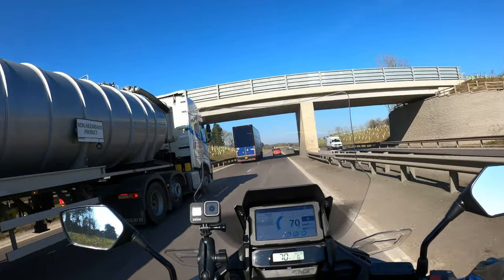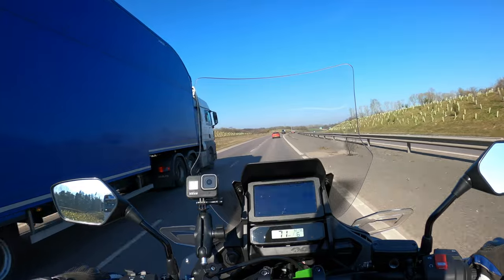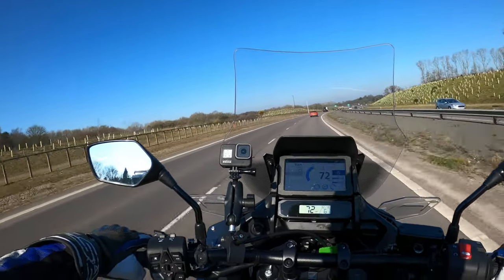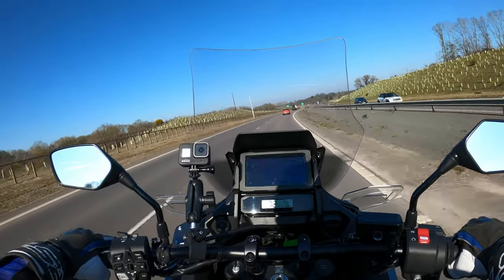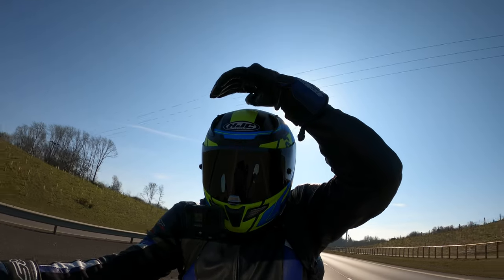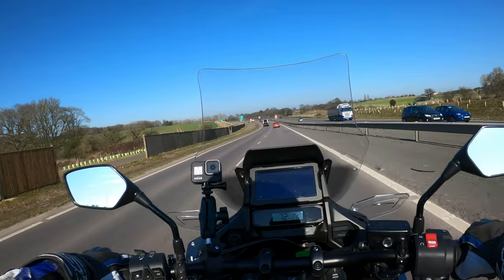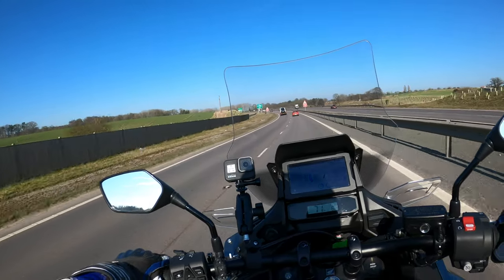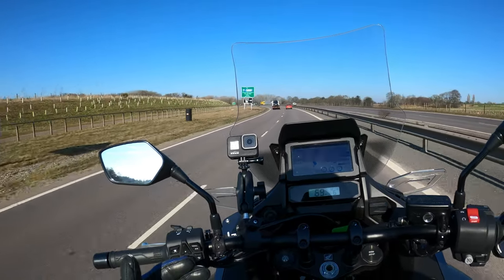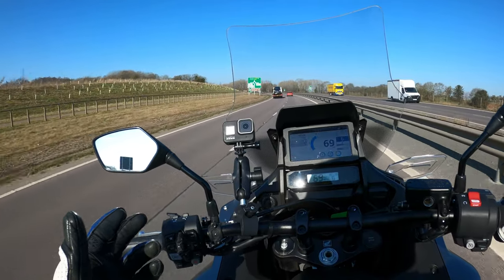So what we're doing, we're sitting at 70 miles an hour indicated there, and I'm going to have to say that I'm not getting any wind at all. Other than from the side on there, I'm getting no wind. It's kind of hitting here, so it's all above the helmet there. Very nice. Like I say, the button cluster as well. This button cluster seems like it's got a lot going on, and it is. I think it's pretty much identical to the Africa Twin, although I've not ridden an Africa Twin, I'll have to put that one on the list.